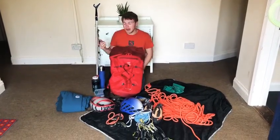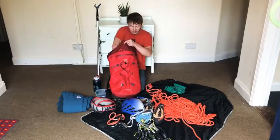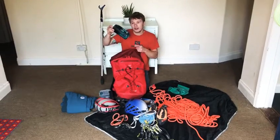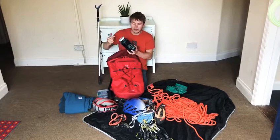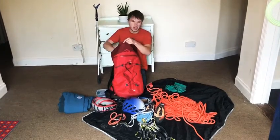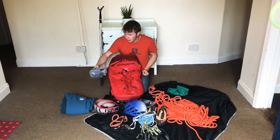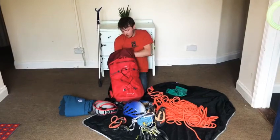And then some of the bigger items, so big flask of coffee, absolutely essential. Litre of water. I use these Nalgene bottles because they're really strong, they don't leak. I'll just carry a bit of duct tape wrapped around on that if I need to do any quick repairs. Next will be my lunch. So lunchbox full of snacks, sending snacks. Shove that at the bottom.